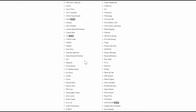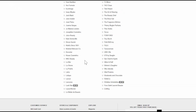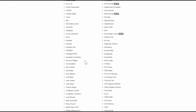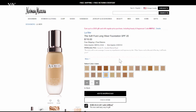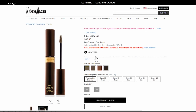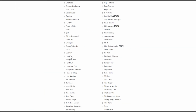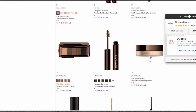So let's go in here because I know a few things that I want. I would like to get my La Mer foundation that I absolutely love, and I get it in this color linen. Then I also really wanted to get the Tom Ford Fiber Brow Gel. My friend Michelle is always saying it's great. Go check out her channel, Michelle Wang. And for my last item, I'm really wanting to try out this new Hourglass powder that just came out fairly recently. Here we go. Let's get this here.